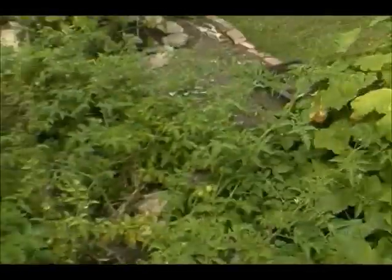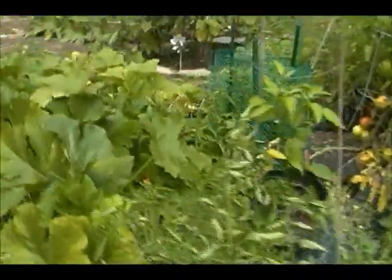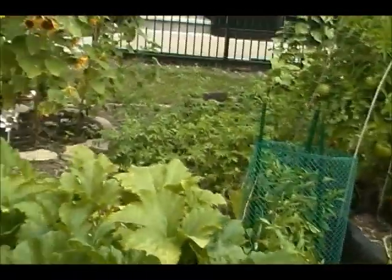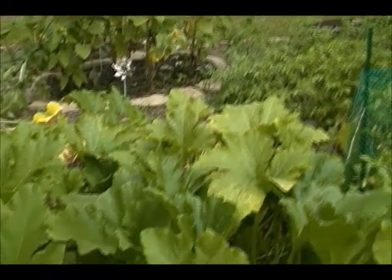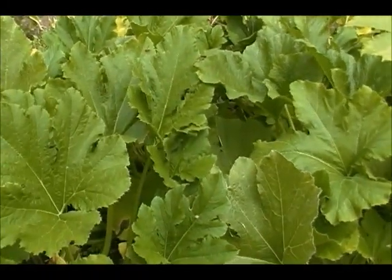Anyway, what does not have a season is squash bugs. And we had about 6 or 7 pumpkins. We've lost 2 of them. Well, we lost one already. Probably going to lose another one in the coming days because of squash bugs.